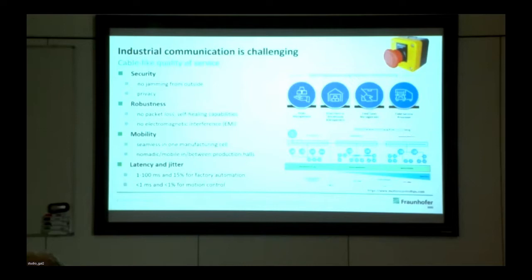There's something that is under discussion right now in the framework of resilience, some sort of self-healing capabilities that could be addressed by operating multiple air interfaces in parallel. And the robustness against electromagnetic interference is a very big argument also for industry, in case you have some sort of work ongoing there that creates electromagnetic interference that would disturb the wireless link.